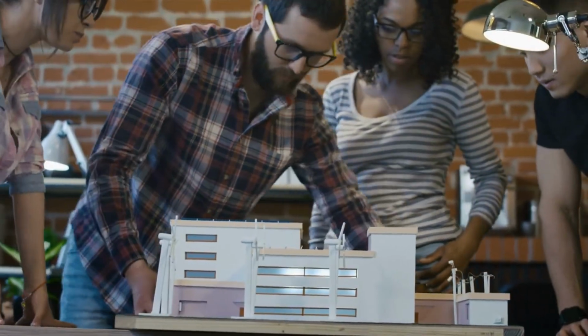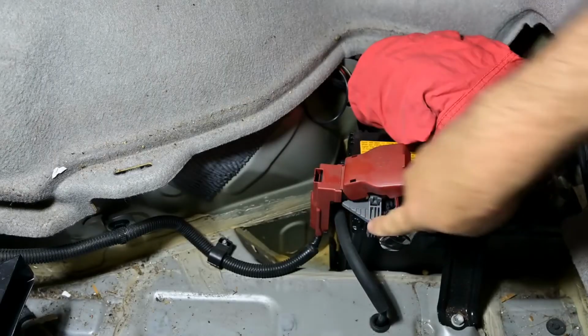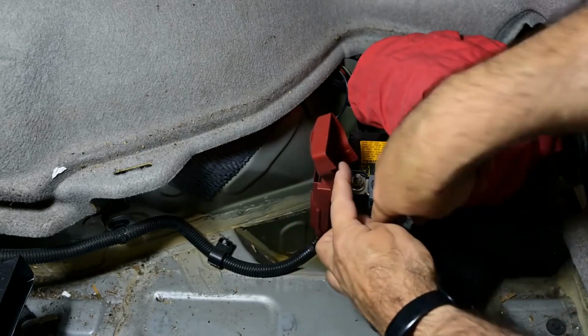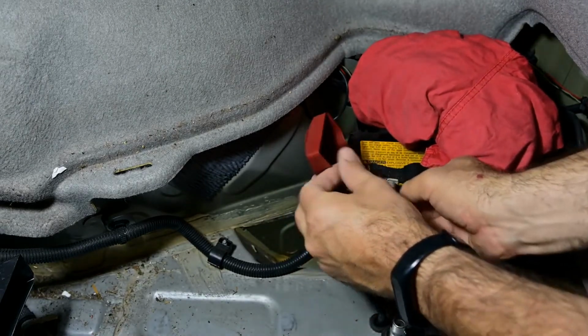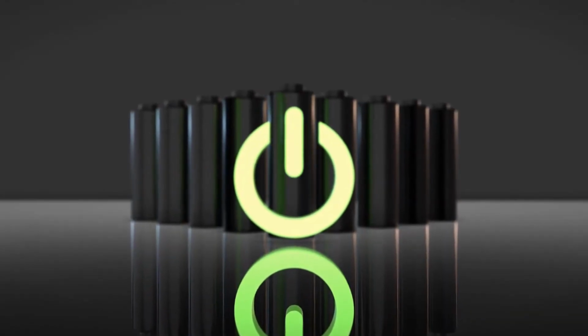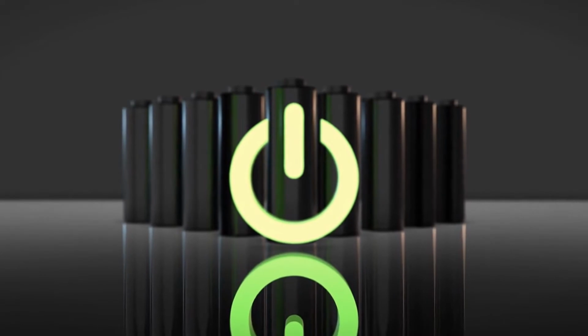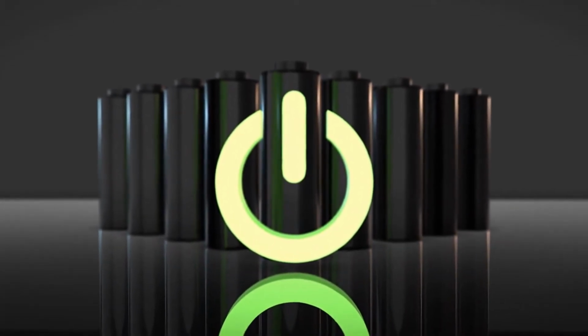Proper battery management. Proper battery management is crucial for the longevity of the power inverter. Make sure to use a deep cycle battery that's designed for this purpose and follow manufacturer's recommendations for battery maintenance. Avoid power spikes. Power spikes can damage the power inverter, so it's important to use surge protectors or uninterruptible power supplies to avoid power spikes.